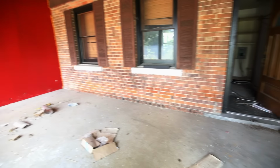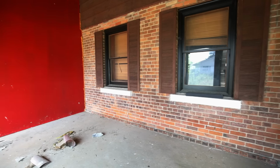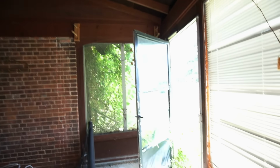So this is all part of the house as well. But it looks like they turned these into apartments. So you got this wonderful covered porch here. It's now basically a sunroom.